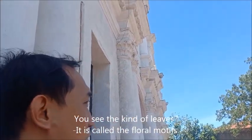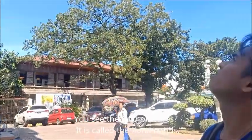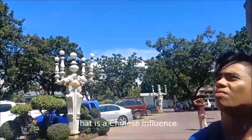So you see the upper part of the church? Yes, there's a kind of leaves. If you see that kind of leaves, it's called floral motifs. You also see the emblem, where there is a symbol of a phoenix. Phoenix, right? You see there? Yes, the symbol of a phoenix. That is a Chinese influence.